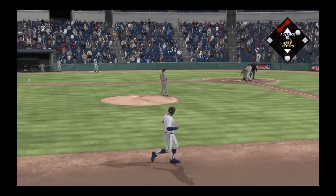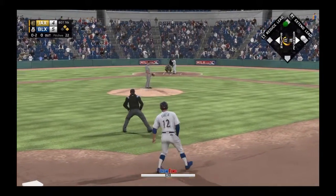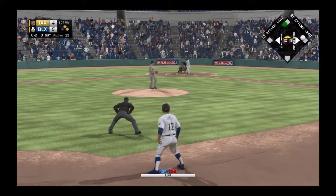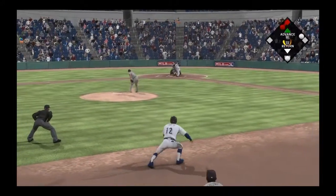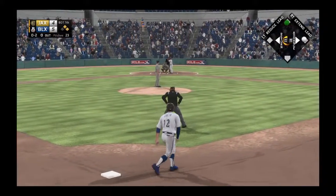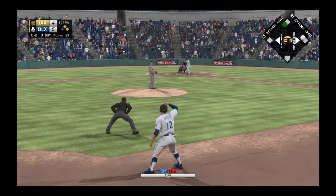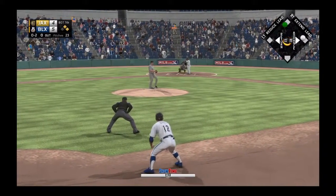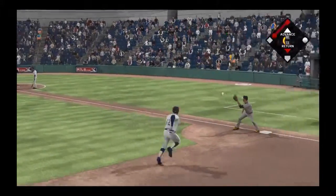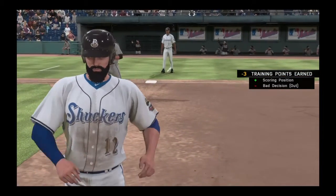And it's quickly 0-2. Chop foul at the plate, and he stays alive, still 0-2. Looking to keep this a one-run game. In the dirt here, and they've got him hung up out there between second and third. The tag, and he is out.